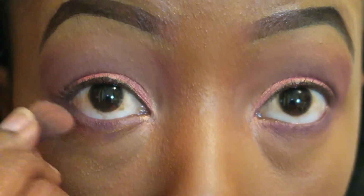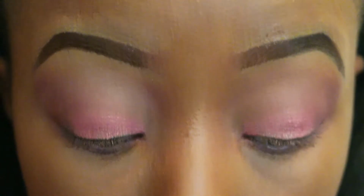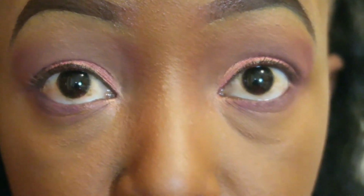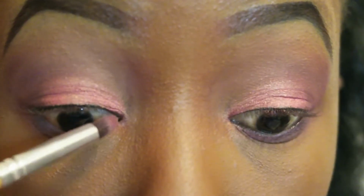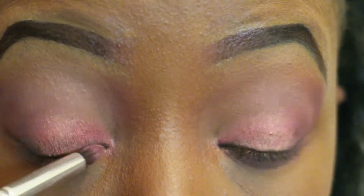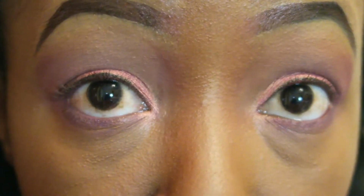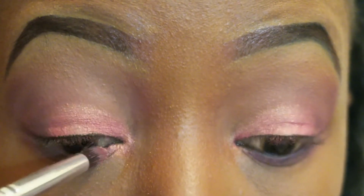And I used one of the dark shades from the eyeshadow palette, and it just smoked out under my eye just a little bit to have a more smoky effect. And I'm just using a goldish shimmer from the same palette, and I'm applying it on my tear duct. I actually love this. The shimmers, they're out of this world. I'm just obsessed with the shimmers.